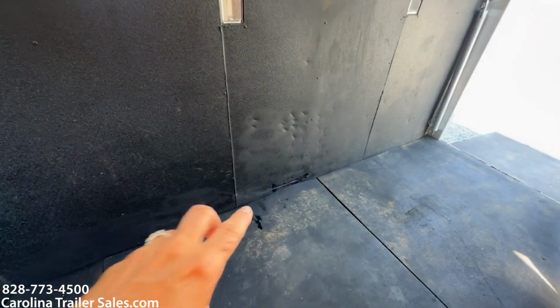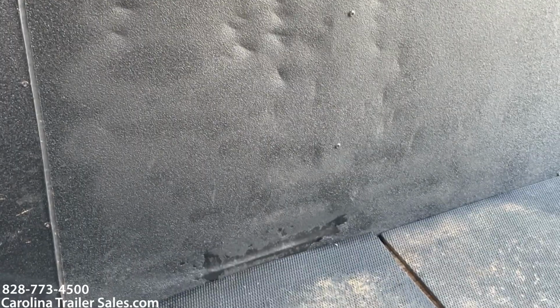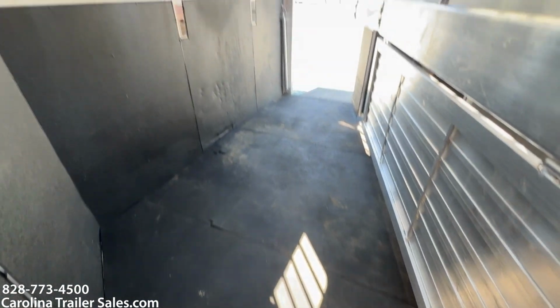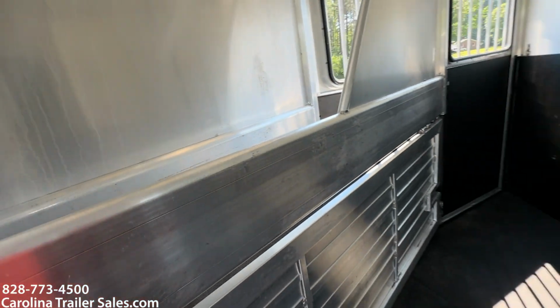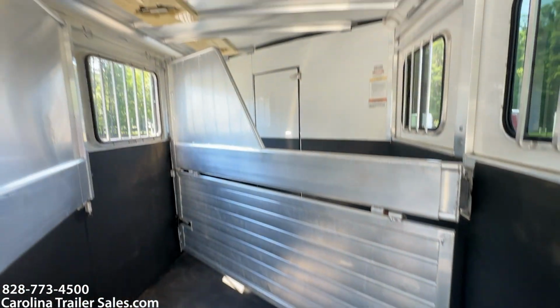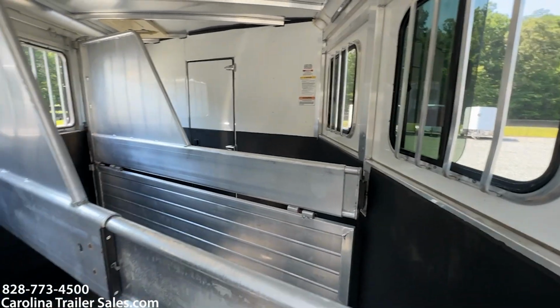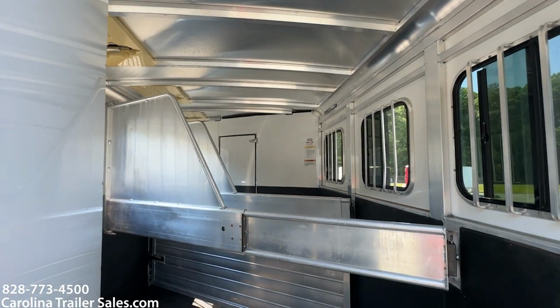The horse box is in great shape. It has one little spot here that's pretty atypical. A couple kick marks and a little bit of the rubber is torn there at the bottom. Other than that, no other issues in the horse box. The dividers do not have padding on them. Sliders on the rear.